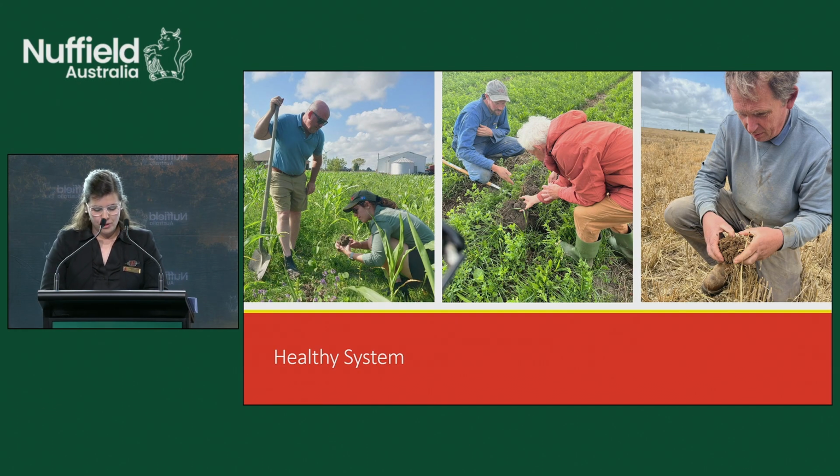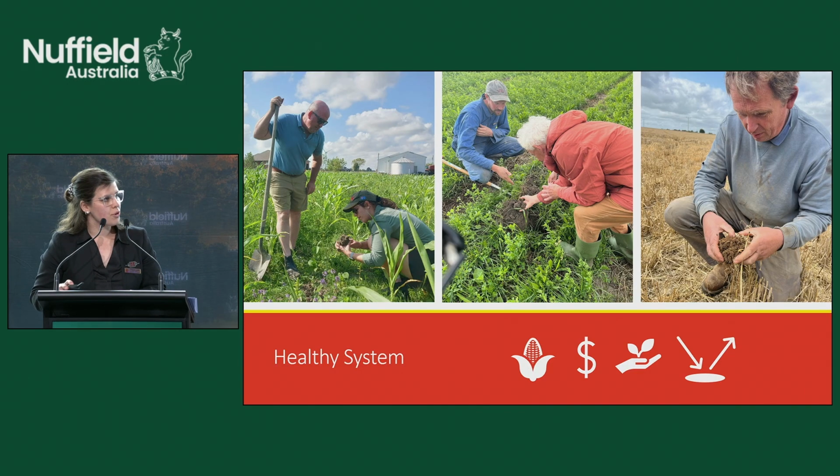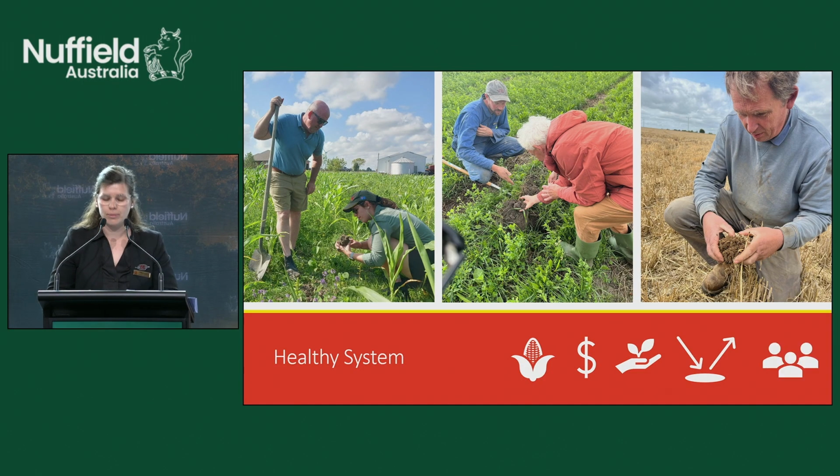They embraced the approach of stopping, reflecting, thinking about their practices, and doing the things that actually count. Adopting practices like growing cover crops, reducing tillage, adding diversity. They are themes that we've been hearing today from Dave and Claudia's approach. Overall, these practices can help to build improvements in productivity, profitability, and sustainability, and build resilience in our systems to extreme weather events. But what sat behind these healthy systems really were the people.